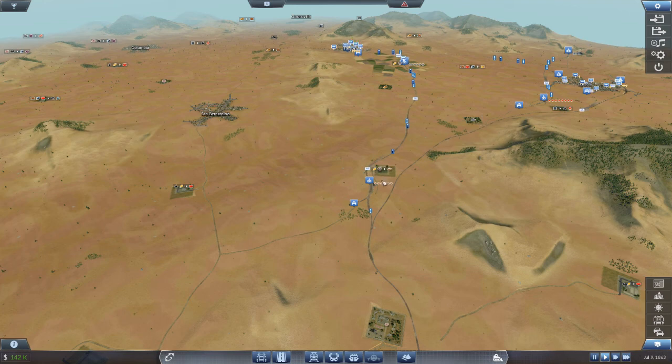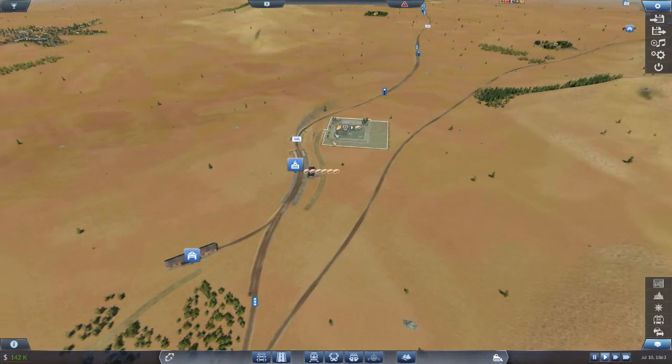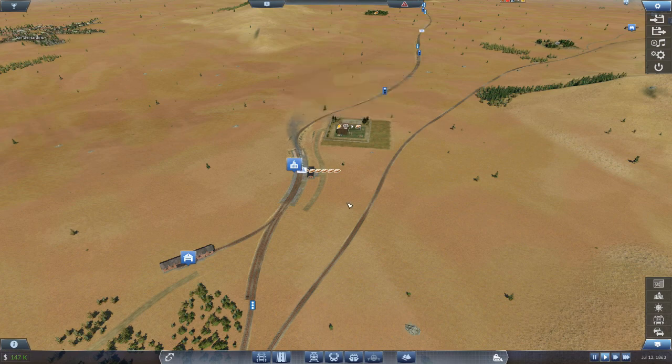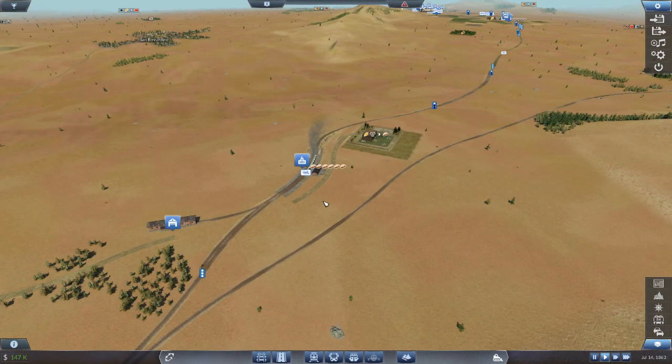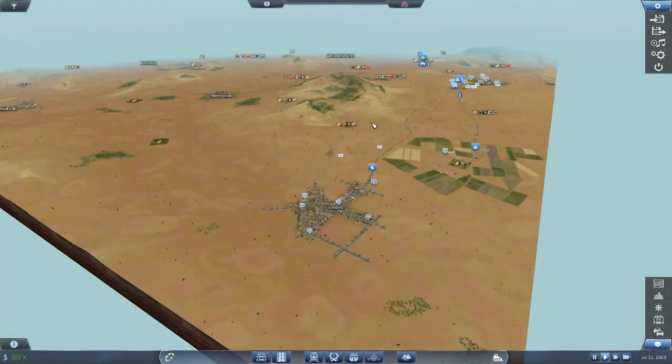So in this case, we're transporting cattle to San Bernardino food processing plant. So I see this as sort of an abattoir. In fact, we will actually rename that abattoir, and you can watch me fail at spelling it. I think that's right. Abattoir. And no one needs to see if it's wrong. I'm sure someone will correct me because that's just what people on the internet do.